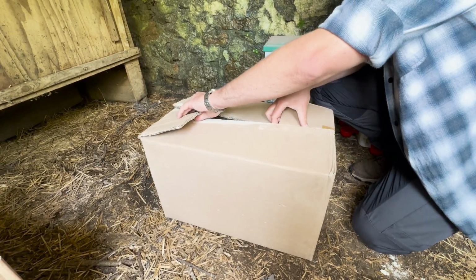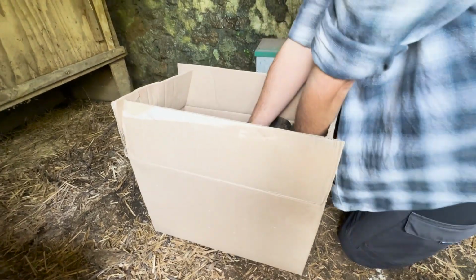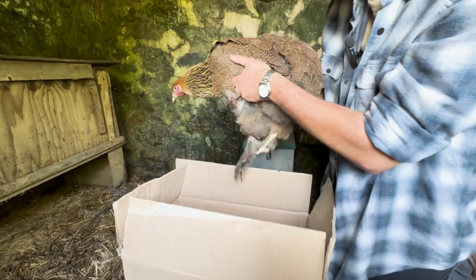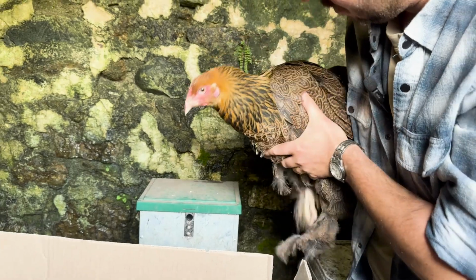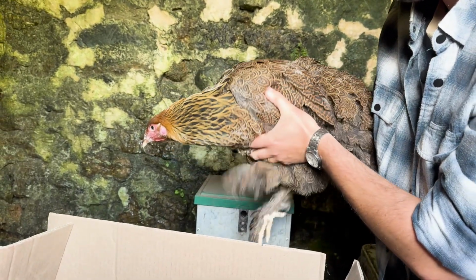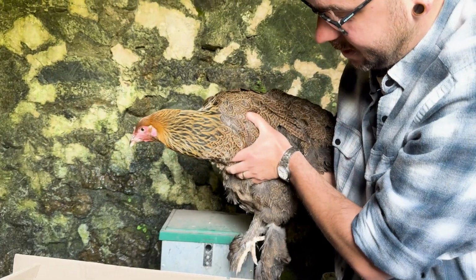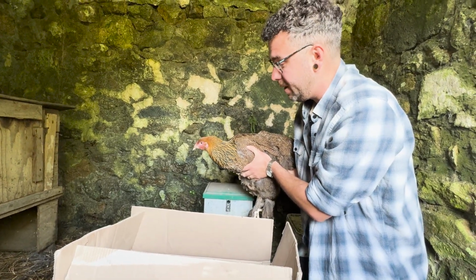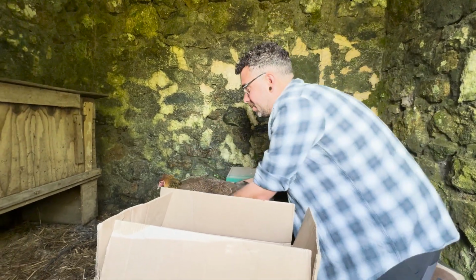Okay, so first up we have a Brahma, which is similar to our bird who was called Bella. She's a lovely, lovely big bird. She's a sort of golden partridge colour. You can see, a bit like a pheasant, the feathers on her back, lovely gold with black trimming there, and a black tail. So this is going to be our biggest bird. It's very similar to Bella, same breed but different colour. So this one we're going to call Babs. Off she goes.